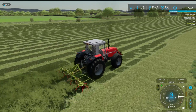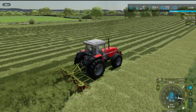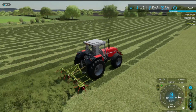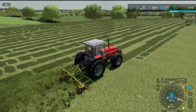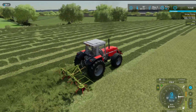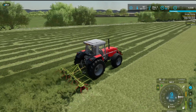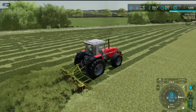It is good to have this Massey over on the grass. It's not needing filling up anywhere near as much as the 7810, which has gone back now onto fertilising and spraying duties. The 7610 has gone to carting duties. By the time you join us again, I think we will be flat out with the rake.